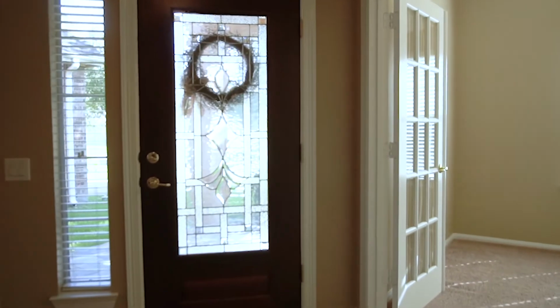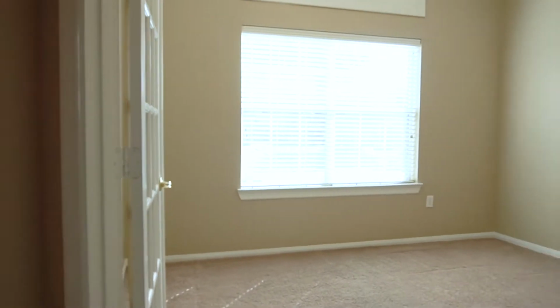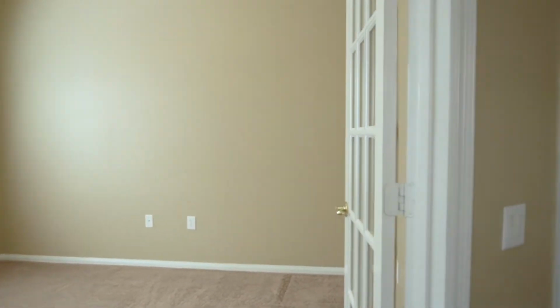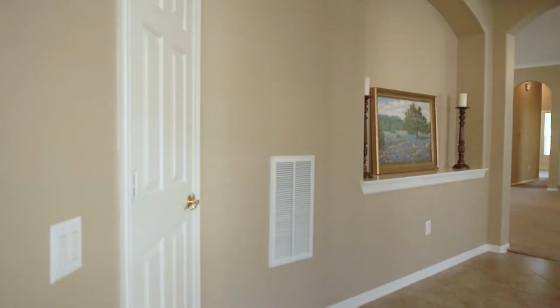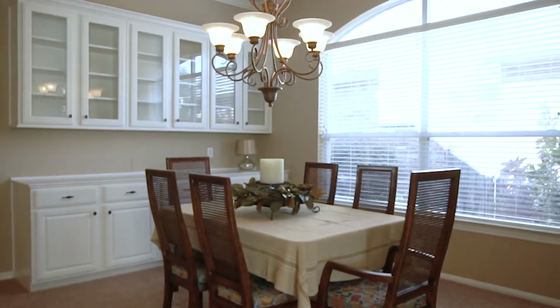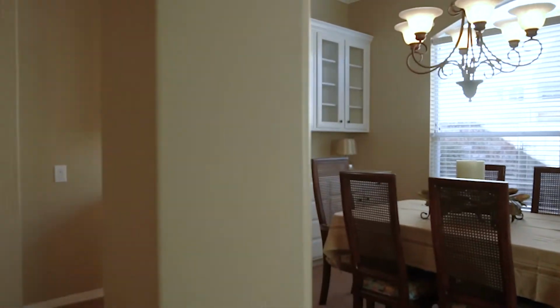Look no further than Heritage Grand, the popular sought-after 55-plus community. This is the home for you. 3-4 bedrooms, 3 full bathrooms, and 2,859 square feet of space. Freshly painted on the inside.